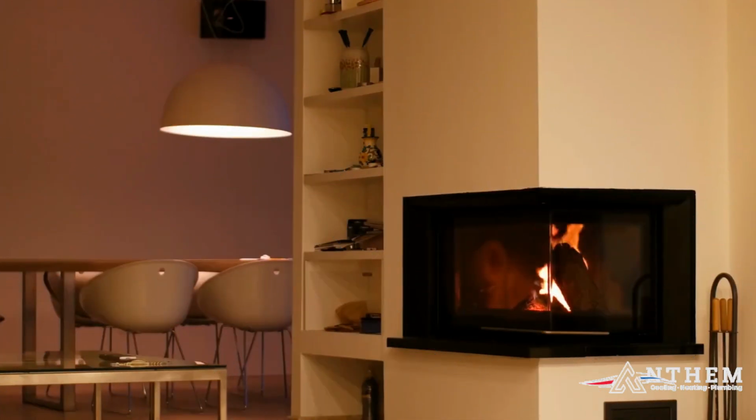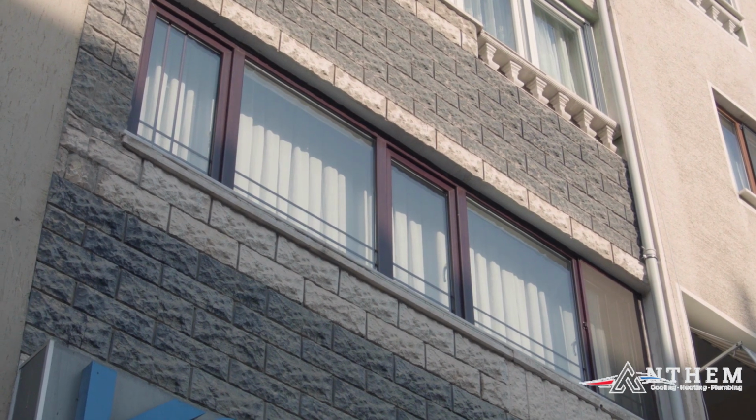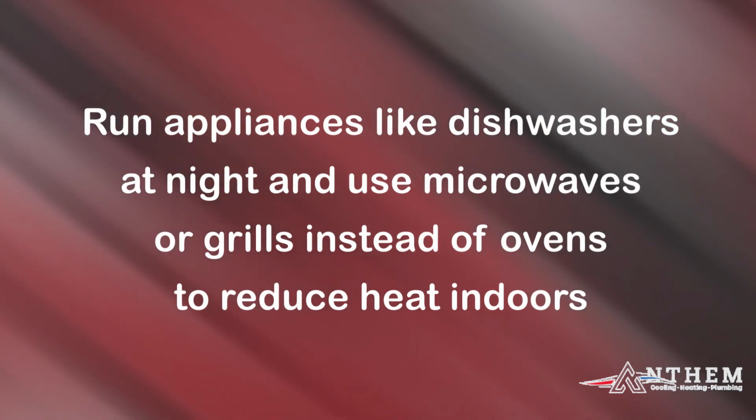Let's talk about keeping your home chill without making your energy bills hit the roof. Everyday appliances can turn your home into a sauna. Keep doors and windows shut to trap cool air in and hot air out. Run appliances like dishwashers at night and use microwaves or grills instead of ovens to reduce heat indoors.